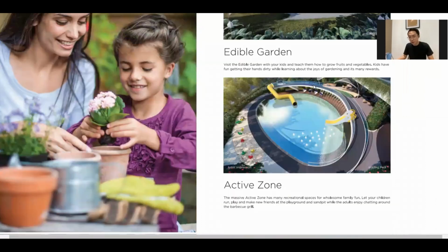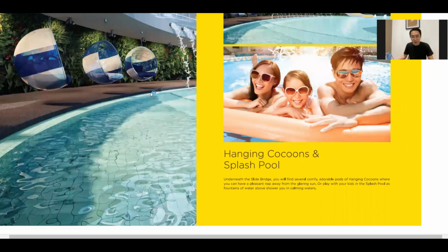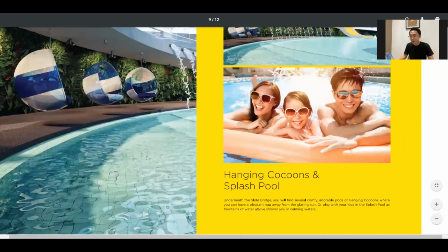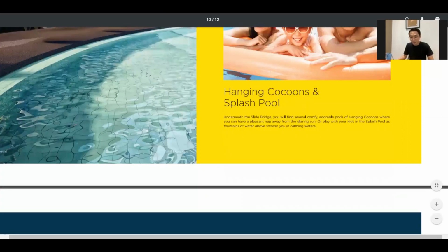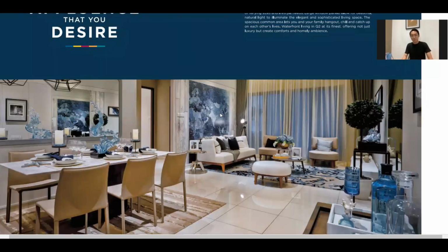Your active zone is for the kids, where they can have their slides and enjoy their weekends or their school holidays. And these are hanging cocoons, where you can enjoy your view. So that's basically all for the facilities of this development.